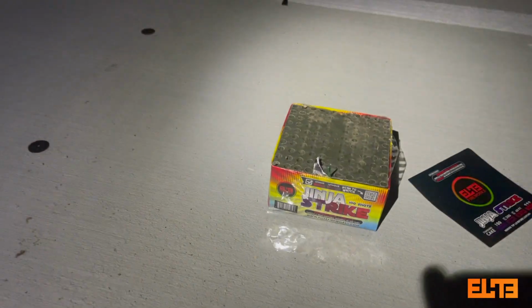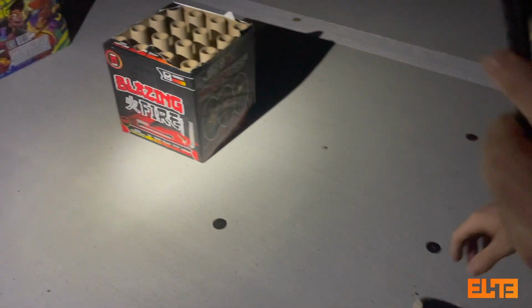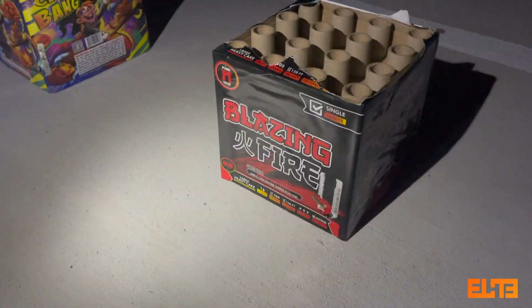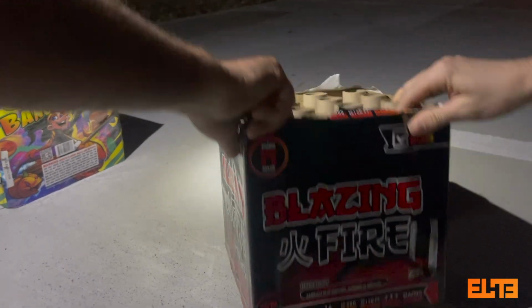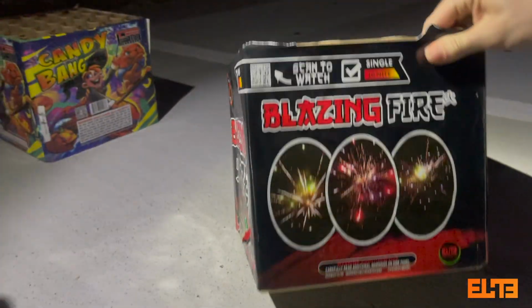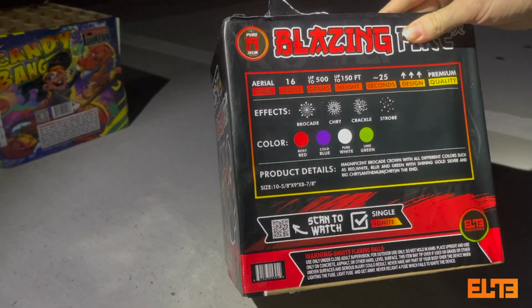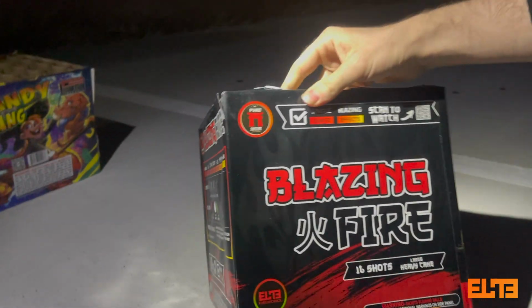So Jinja Strike 100 shots, that's the first one that we're gonna shoot. Then we are going to move to Blazing Fire. So this is part of our 4x100 case. So as you guys can see here, it's 16 shots, 500 gram, 150 feet in the air. These are some of the effects. And then here's all the different colors. So I love this one. If you want the best bang for your buck, this is it, guys.